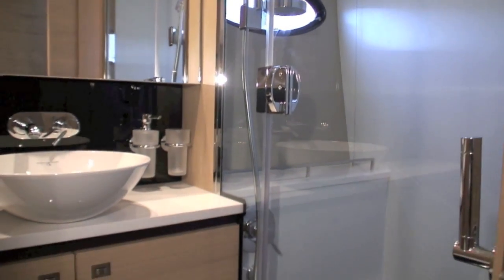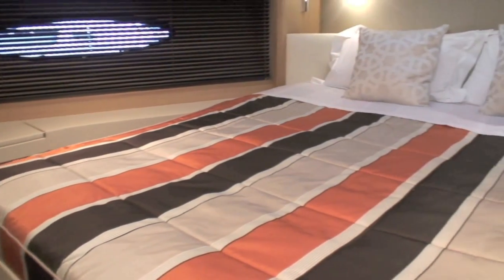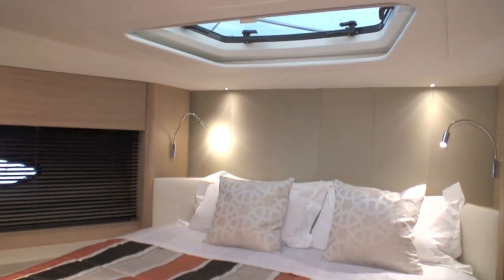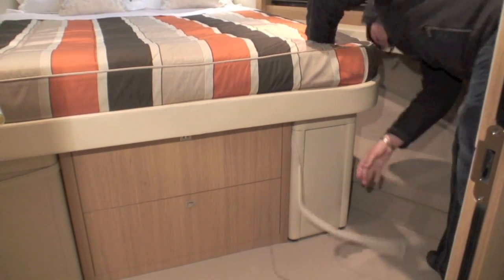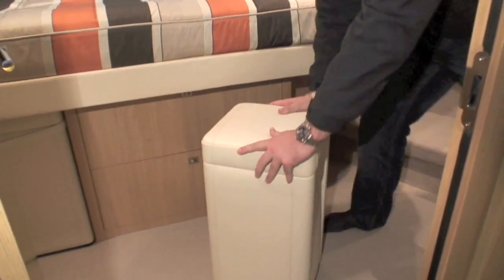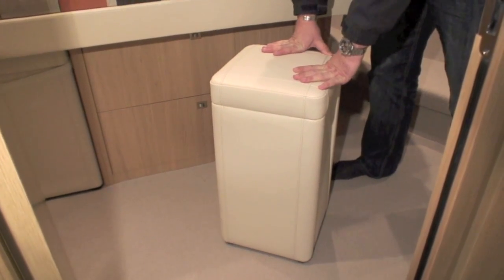The VIP cabin isn't quite as breathtaking as the master, but it's still a really nice cabin, good for your VIPs obviously, and it's got nice touches like this oversized hatch in the ceiling, and down here next to the underbed storage are these stools which you can take up to the saloon, and they actually go alongside the dinette, so you can sit 2 more people around the table when you're having dinner.